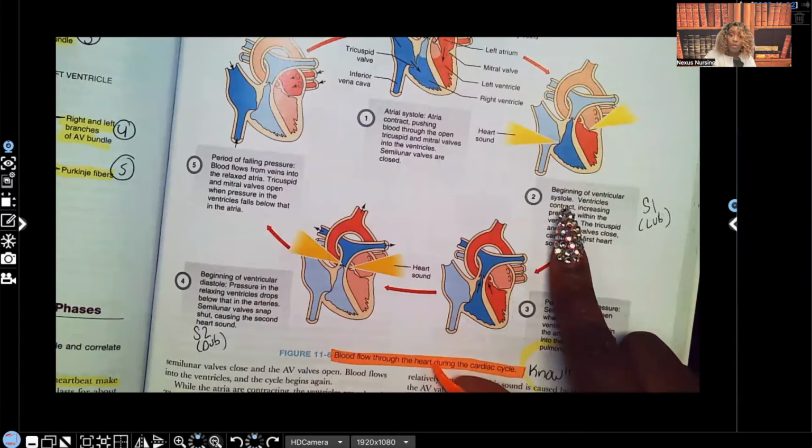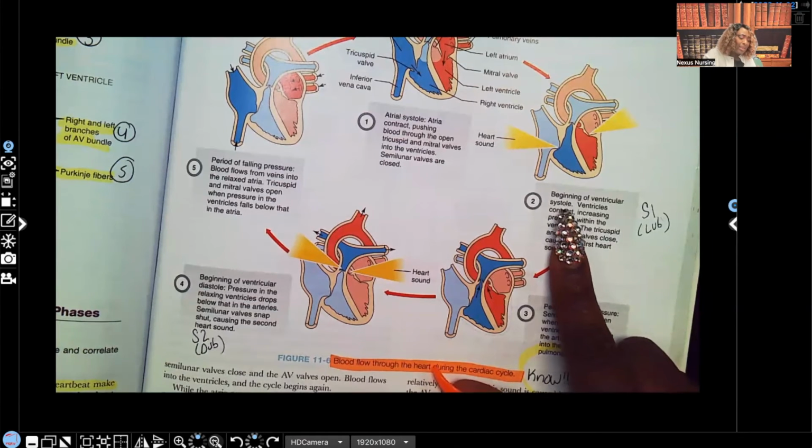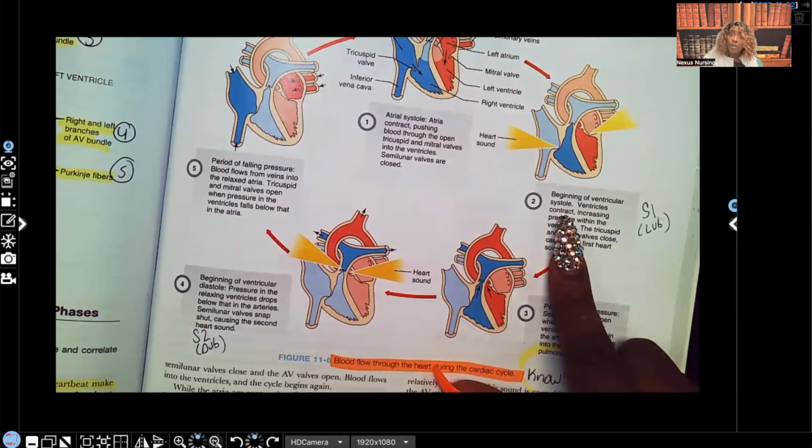Beginning of ventricular systole. So remember, number one, both of the atriums contracted, and the tricuspid and bicuspid or mitral valve opened up to allow the ventricles to get the blood, right? While the atrium was contracting, the ventricles were what? In diastole. Great. But now the ventricles have the blood. What happens now? This is the beginning of ventricular systole.